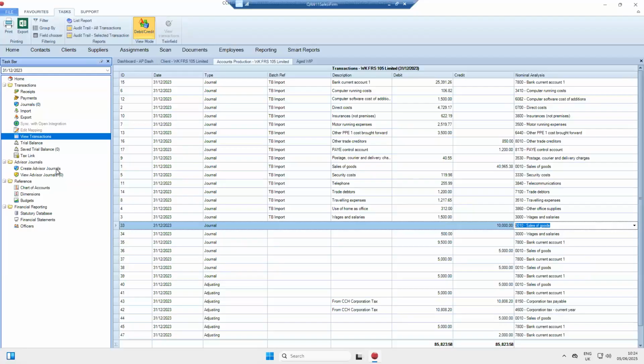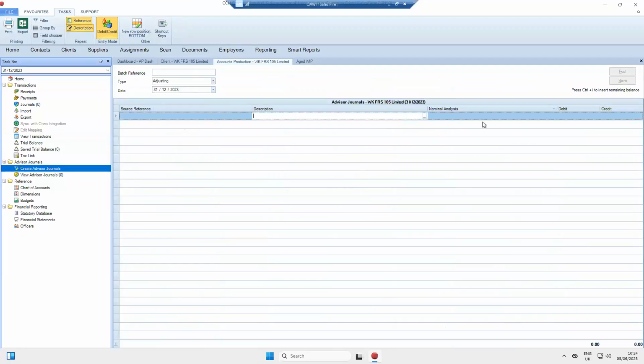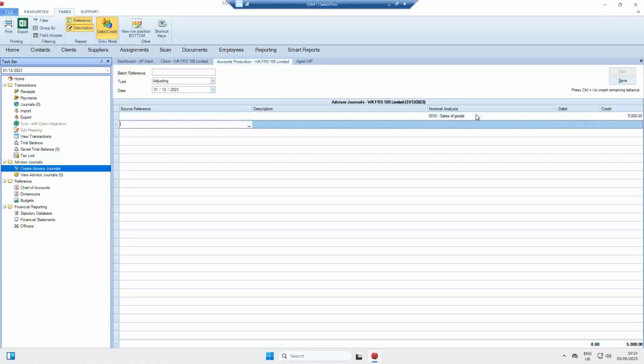If you wanted to do any adjustments within CCH, typically it would be an advisor journal, and you would fill out your batch reference, your source reference and description. I won't be doing that on this occasion. What I'll do is just make a quick journal into sales, just to give you an idea as to how the journals look. So on this particular row, I have posted to the sales code, which I know is 0010. I'll just post another 5,000 journal into there.